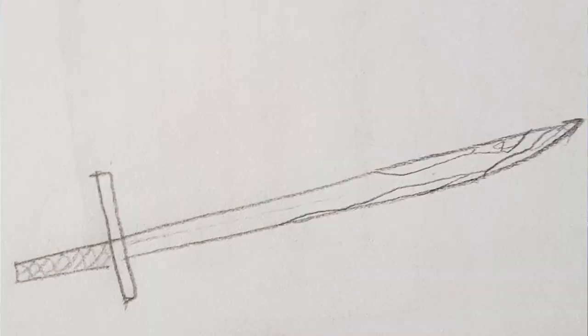Number 17. This is just a sword. I think it was just supposed to be a generic sword. It looks like there's supposed to be some kind of, I guess, blood on it. There is a short story I have with a sword in it, but I don't think this is the one that goes with it. That comes later.